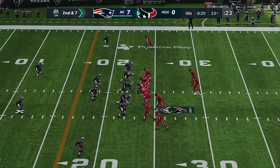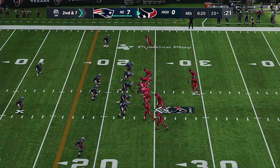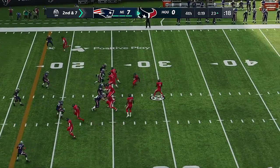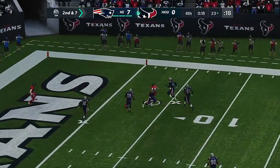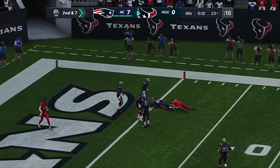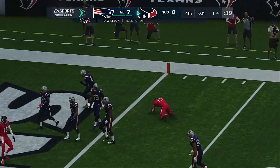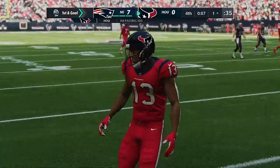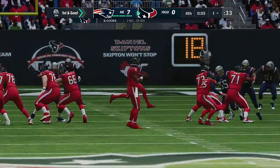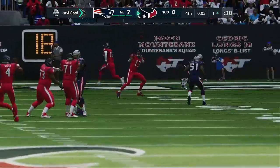That first down completion only netted him three. Second and 7. Watson. This will be caught inside the 10, and he's brought down after a very nice gain. The play began back at the 23, and they pick up 23. Down and goal to go.